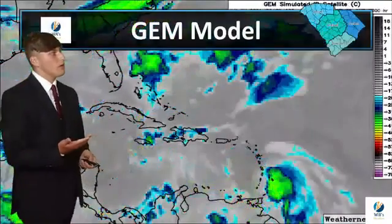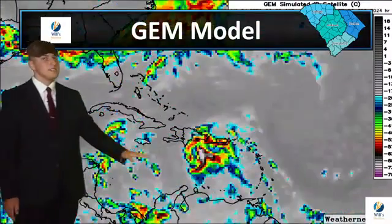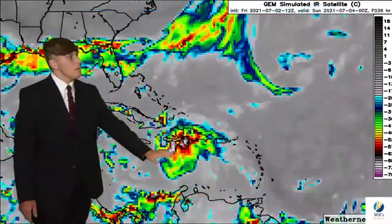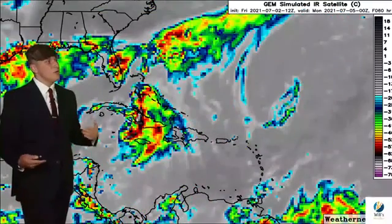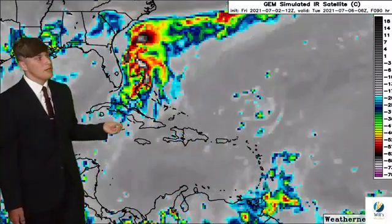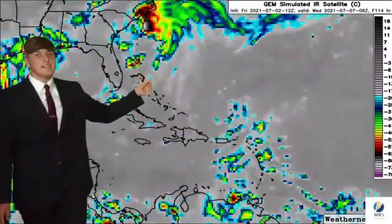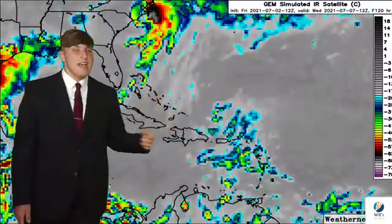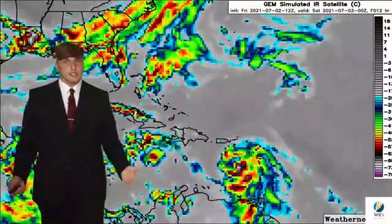And then one more model I want to show you is a Canadian model. This is the GEM model. It's very pixelated, that's just how the model plays out. But once it pushes through Cuba right here, it's about a Category 1 storm. Then it weakens to about a tropical storm or tropical depression, and then basically a remnant low as it pushes back up, and then it regains its strength to tropical storm status as it rides the east coast. So there are a bunch of different uncertainties that we are seeing after it pushes through Cuba. It's just something that we are going to have to watch.